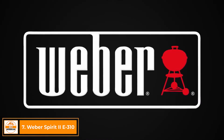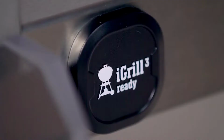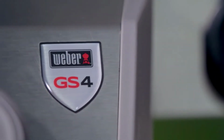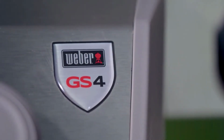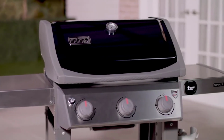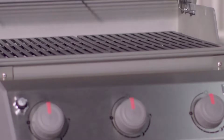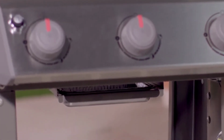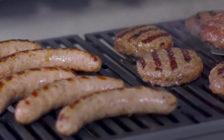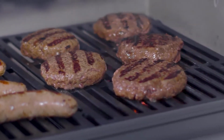The Spirit II Gas Grill was uniquely designed with its fun new colors and innovative iGrill 3 compatibility. The Spirit II Gas Grill comes equipped with the Weber GS4 grilling system. The GS4 grilling system is composed of four key components: Infinity Ignition, Burners, Flavorizer Bars, and Grease Management System. These four components work together to ensure that every aspect of the grilling experience is easy and reliable.